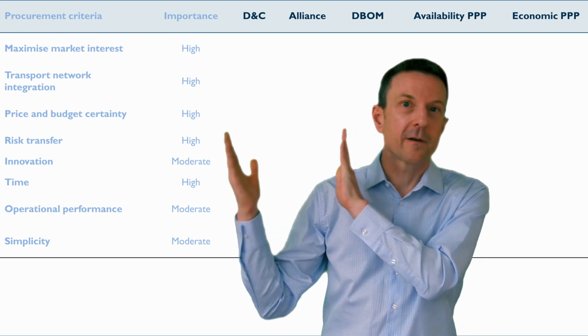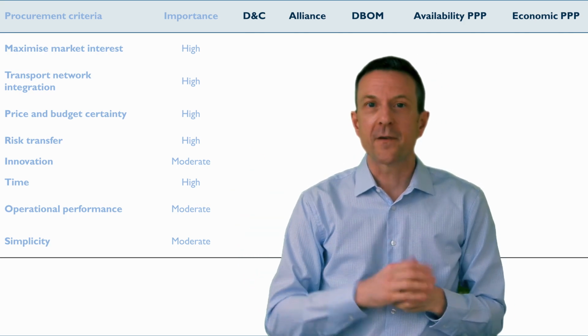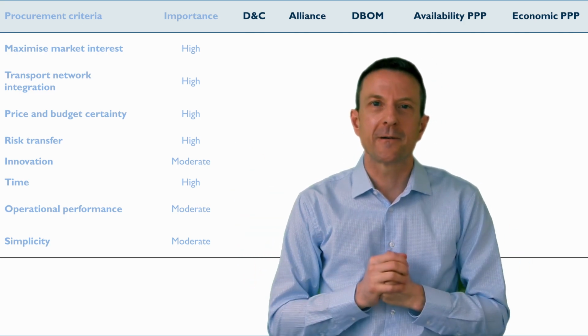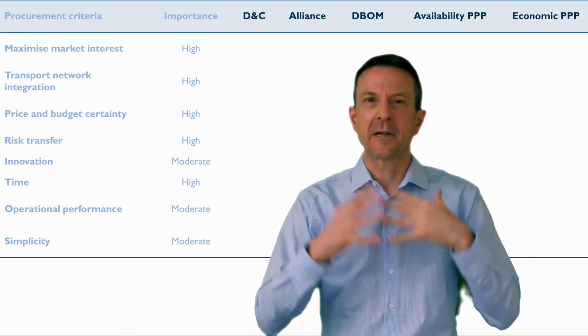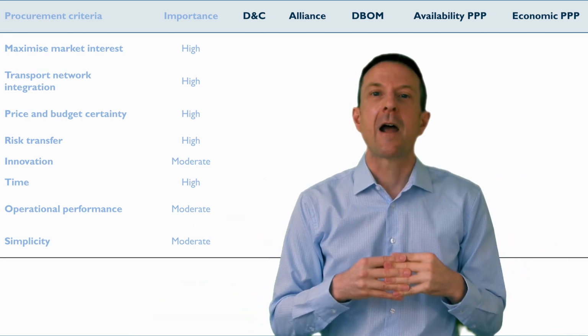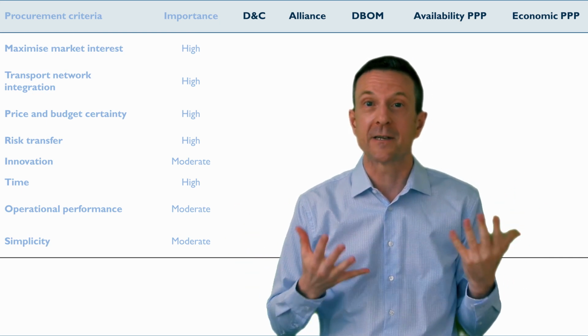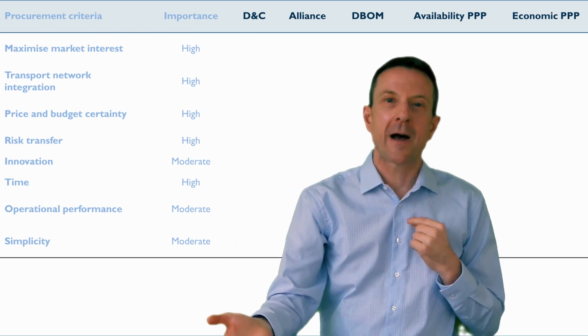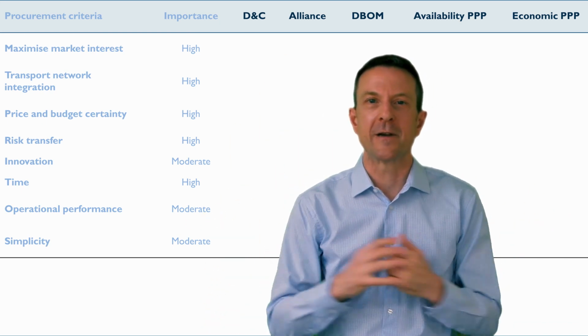Our fourth model is an availability PPP. I mentioned earlier that the road will be tolled, so the availability PPP model would involve government collecting the tolls and then government using the tolls and other government revenues if necessary in order to pay availability payments to the private sector under a PPP arrangement.